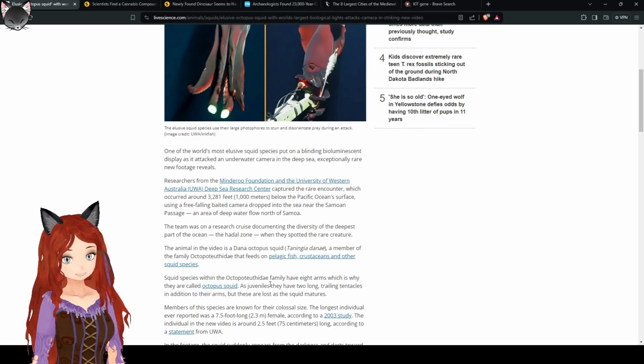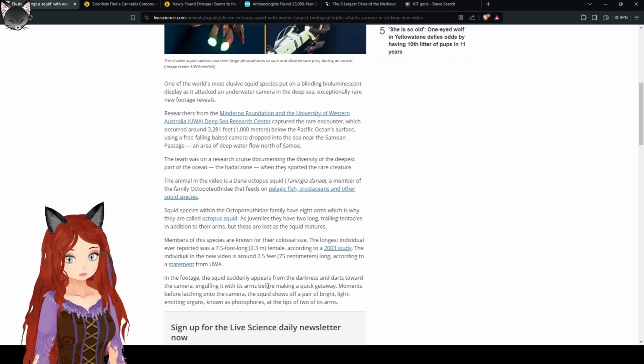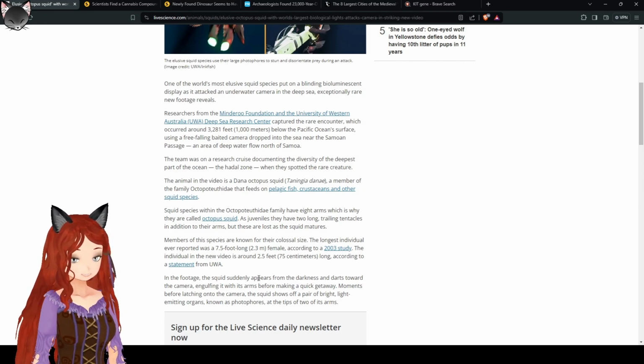Octopoteuthidae that feeds on pelagic fish, crustaceans, and other squid species. The squid species within the family has 8 long legs, I mean, not legs, arms, which is why they call it an octopus squid. As juveniles, they have 2 long trailing tentacles in addition to their arms, but those are lost in mature squids. Members of this species are known for their colossal size. The longest individual ever reported was a 7.5 foot long or 2.3 meter female, according to a 2003 study. The individual in the video was around 2.5 feet or 75 centimeters long, according to the statement.